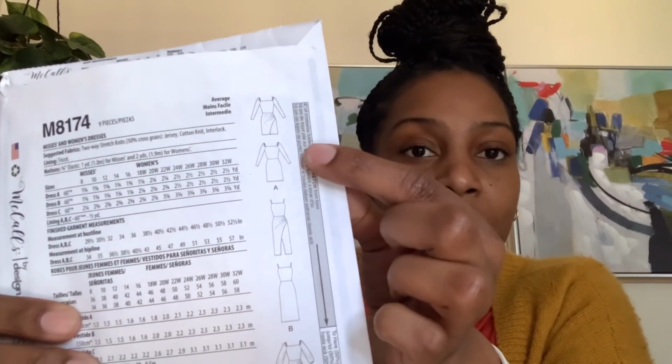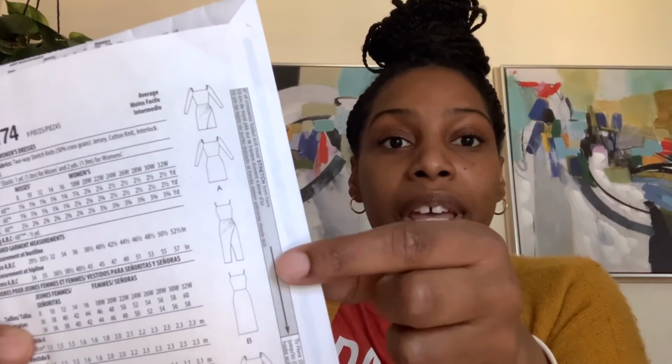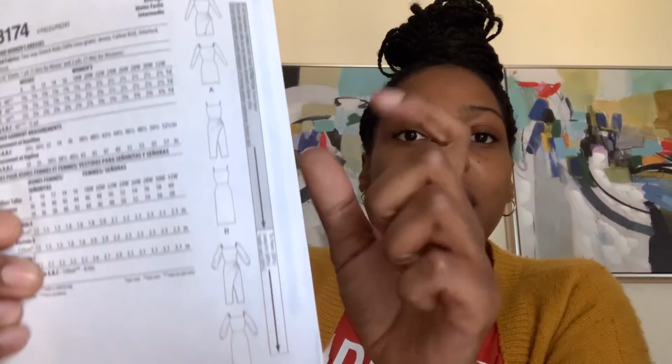So I love it. Here's the back drawings. A, I could make A also. C, again, I told you all I do prefer sleeves, but I do make sleeveless garments. But if it has sleeves, I will go with sleeves. And then View C. This is the one I really, really love and the one I'm going to make first.